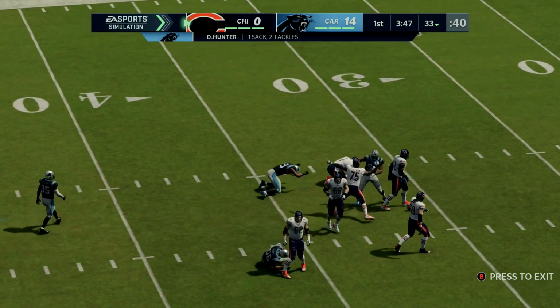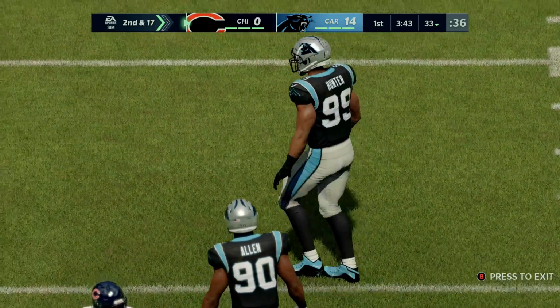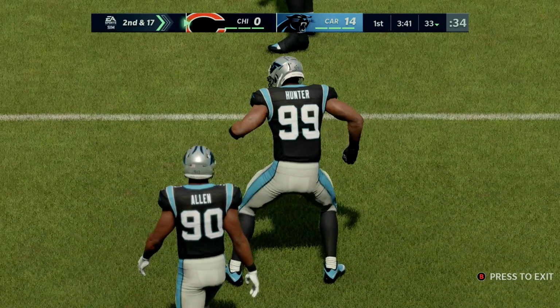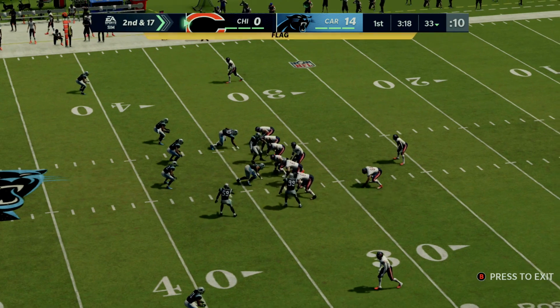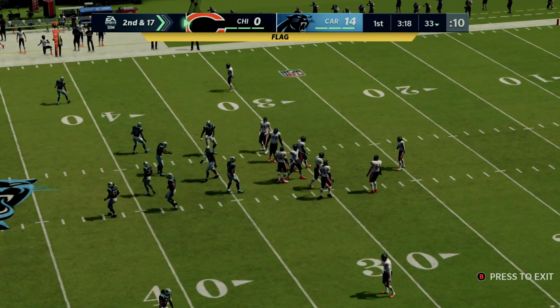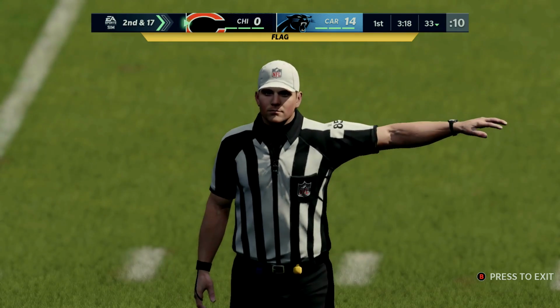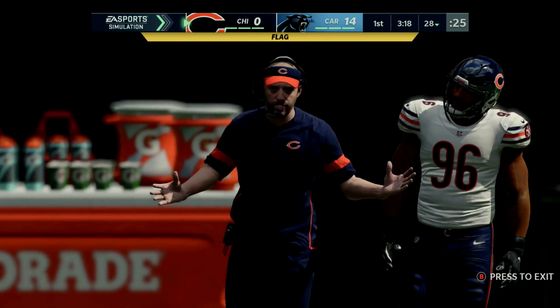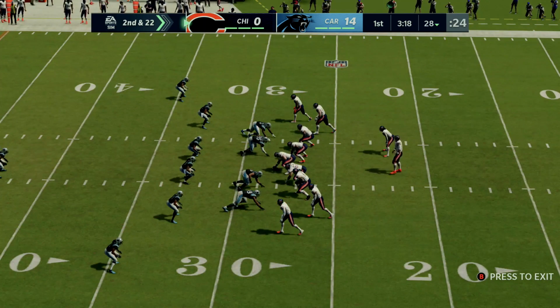Pressure comes in. He's brought down. It's a Panther sack. Daniil Hunter makes that now 8 sacks for him on the season. Now following the sack, they'll look to make amends on a second down and 17. Now some movement before the snap, and we'll hear from our referee for the first time this afternoon. That's going to set him back 5 yards, and that false start penalty certainly not helping their cause here.